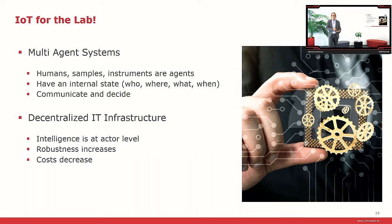Again, we need an infrastructure that takes respect of all of those demands, where intelligence is at an actor level. By doing so, robustness increases, because a high-level system failing doesn't mean anything to the agent in another virtual space operating as if there was nothing happening. By doing so, we can decrease costs, because not every monolithic system has to control everything that is beneath, but there's autonomy in the lower systems. And by doing so, costs obviously decrease, because I can have different separated instances or software or systems, call it as you will. By doing so, efficiency increases.